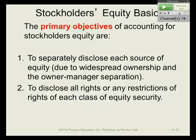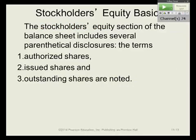The problems with corporations, when you have widespread ownership, hundreds of thousands of people own the shares, there is a separation of management and the ownership of the company, and therefore there is a certain amount of accountability that is known as stewardship, that the disclosures must clearly indicate the sources of equity and how that equity is being used. You also need to disclose where there are any restrictions and what the rights of each class of stock are. So if you wanted to buy common stock, preferred stock, what type of class of stock did you want to invest in? They have different rights and priorities.